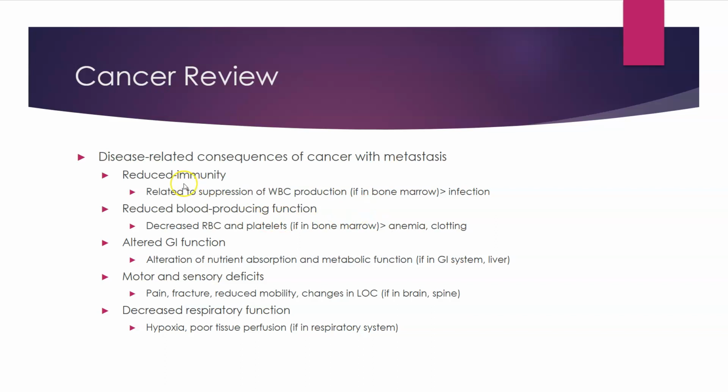But realize it could cause reduced immunity, especially with the bone marrow, and you're getting suppression of the WBCs. You talk about reduced blood producing function. So if it's in the bone marrow, maybe it's not making the RBCs. That leads into anemia and clotting. We can also talk about if it's in the bone marrow and it's impacting platelets, then guess what? That's going to impact those.